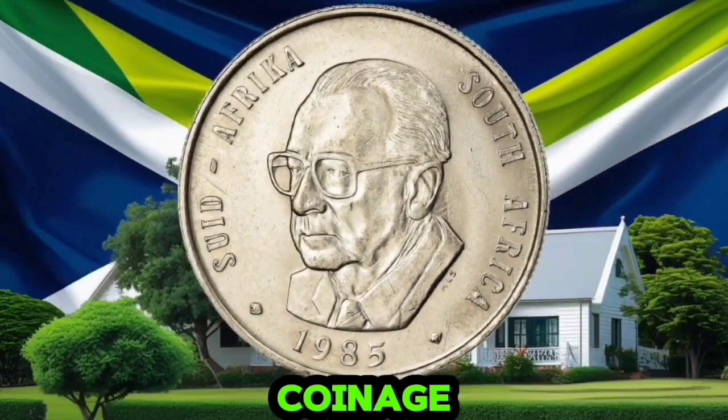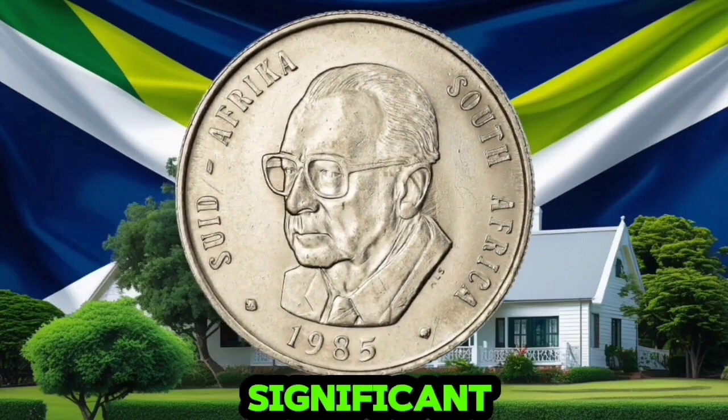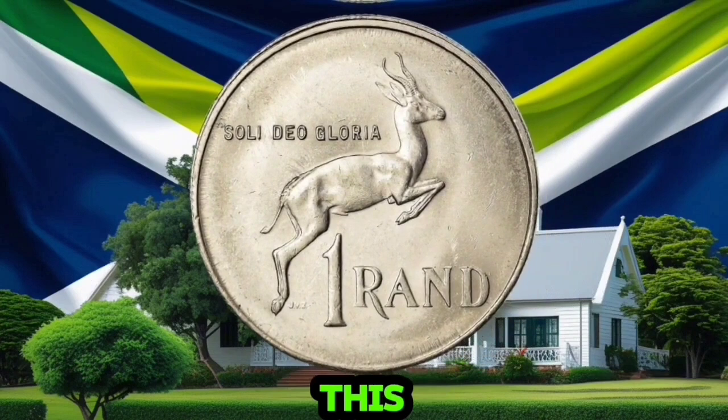The 1985 Veld Rand was part of the South African government's coinage issue that featured prominent figures and symbols tied to the country's history. The coin was named after General Nicholas Jacobus Veld, a famous South African military leader. He played a significant role in the early days of the country's military efforts during the late 1800s.